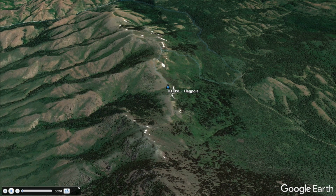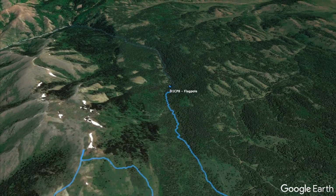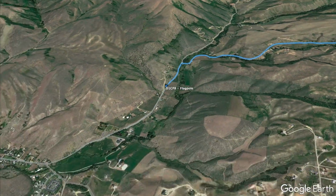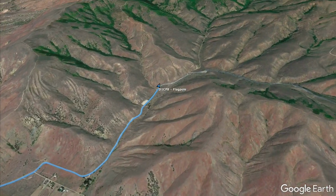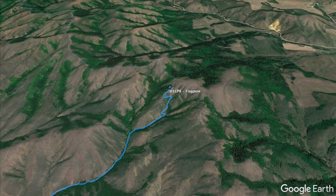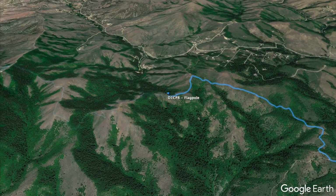Alright, so from Income Pass, we're off to our final destination of the day, the flagpole. So we descend the Income Pass trail to Inman Creek Trail and descend down into the town of Inkom, where we take the service road down just a ways and enter the Pocatello Range. In the Pocatello Range, it was a long series of two-track for a good little ways, finally cresting Chinese Peak and the final descent down to the flagpole.